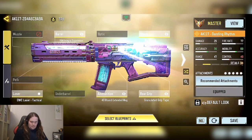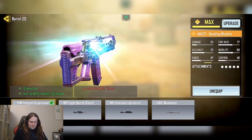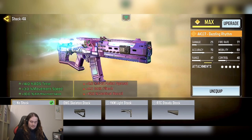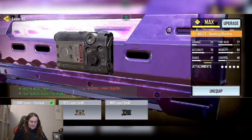So yeah, we have the YKM integral suppressor for the sight stability and minus 9.8% ADS bullet spread. We have the no stop for the minus 14% ADS time, plus 3% movement speed, and plus 10% ADS movement speed. We have the OWC tac laser for minus 8% ADS time and minus 9.2% ADS bullet spread.